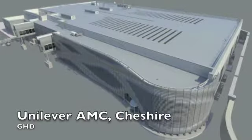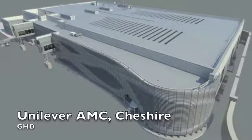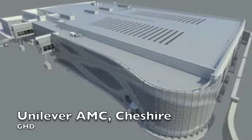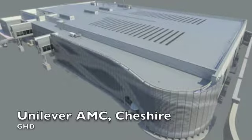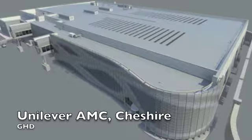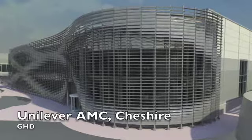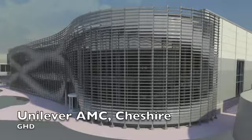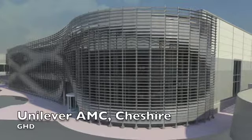The next project in this category is the Unilever Advanced Manufacturing Centre in Cheshire, submitted by GHD. Unilever initially commissioned GHD to undertake a feasibility study to identify the best location for a pioneering advanced manufacturing centre at their Port Sunlight site in Cheshire. On completion of this study, Unilever extended GHD's commission to provide multidisciplinary engineering services to inform construction of the facility, including structural engineering of the ambitious column-free design.